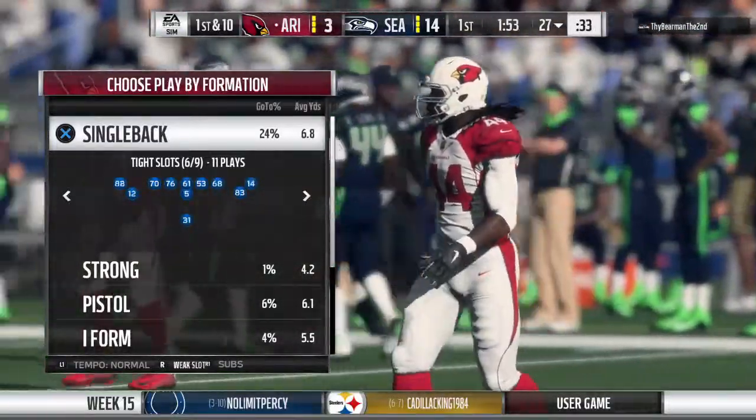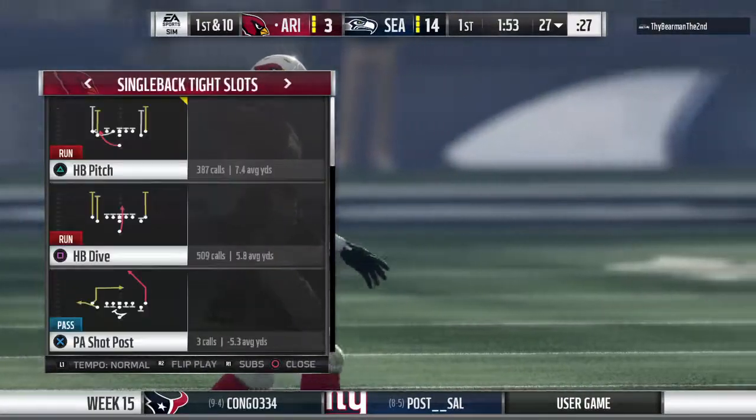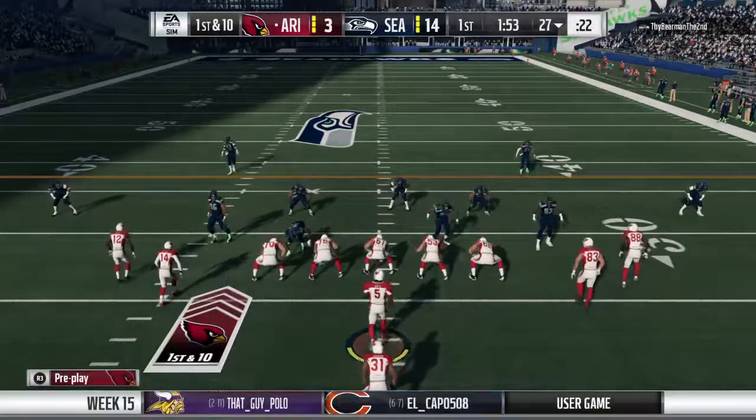Arizona getting ready to go as they take the field. And they had 3 points last time, but they didn't want 3 points because they were well within range of scoring a touchdown. We'll see if they can do better now. I'm with you on that one. Let's just go ahead and be frank about the whole thing. The only one happy about the 3 points.